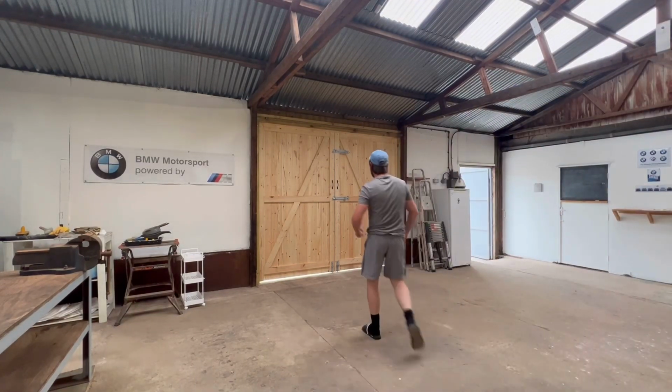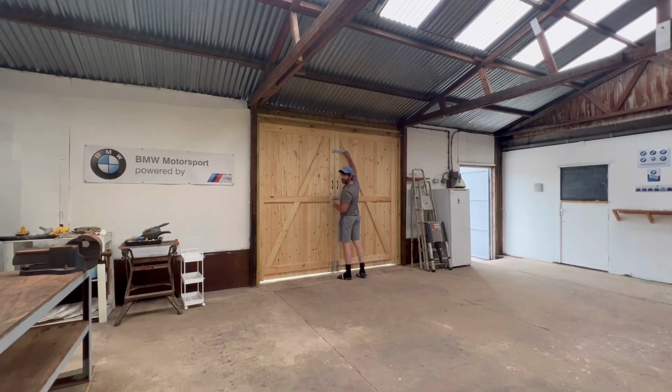First car in here, guys. First car in here. It's got to be a 30D.